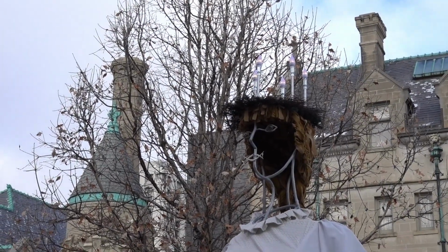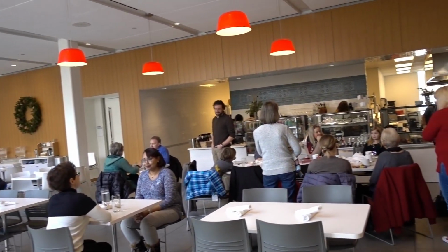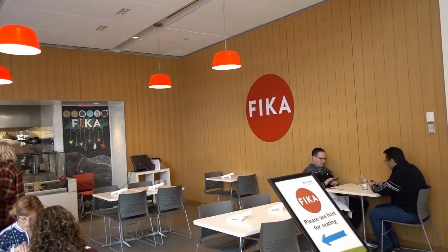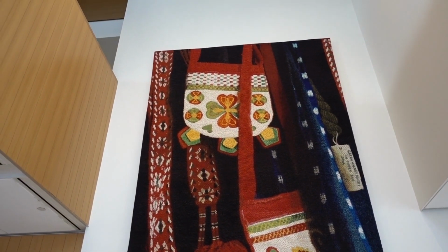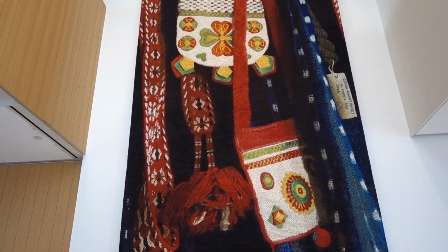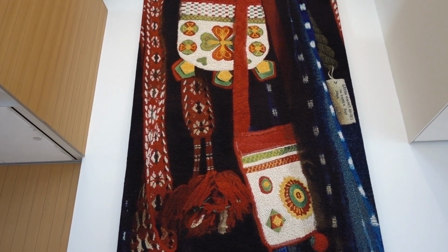Welcome to Tommy Travels. Down there is where we got our tickets and came in, and then they've got this little area here, a little restaurant where you can get some good food. But look at this. Look at that beautiful rug hanging on the wall. I don't think that thing would fit in my whole apartment. Oh my gosh. Very colorful and very cool.